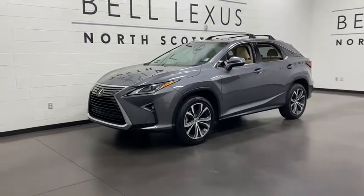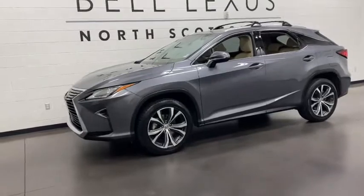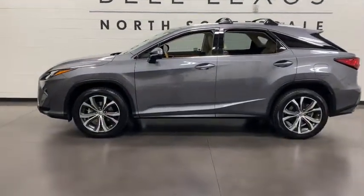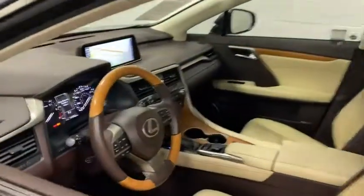Looking for your dream car? It could be the 2016 Lexus RX. This vehicle still has fewer than 50,000 miles on the clock, so it won't last long. Be a style leader in this captivating RX.